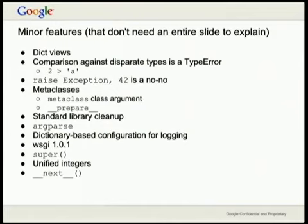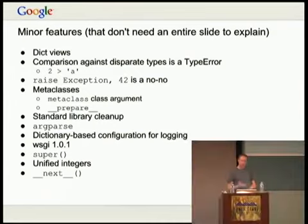In terms of minor features that are exclusive to Python 3, we have dict views. So basically, when you call items, keys, values, you actually get back an object that has a view back on the dictionary. So there's some space savings, and you don't have to worry about mutations underneath you. Comparison between disparate types is now a type error, so you can't accidentally compare between an int and a string and actually get a true-false. You will get an exception, so you don't make that error anymore.